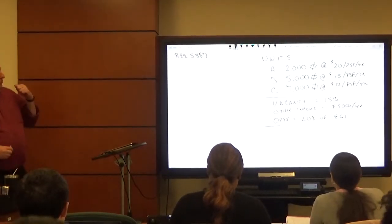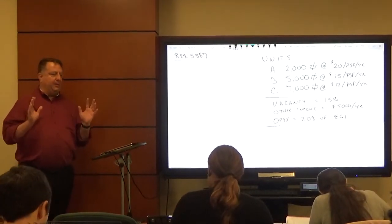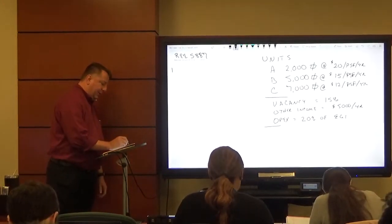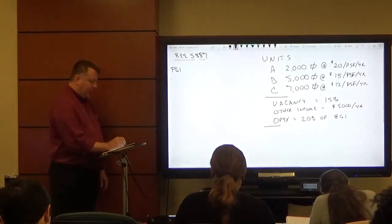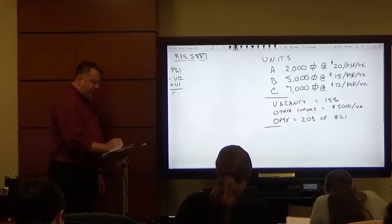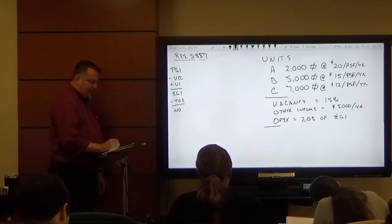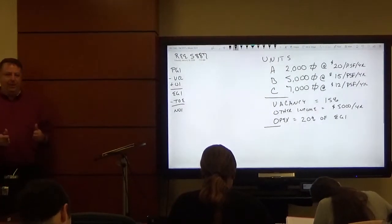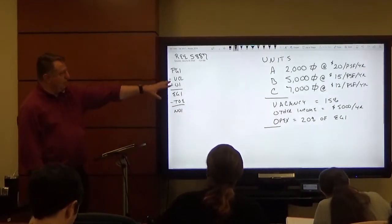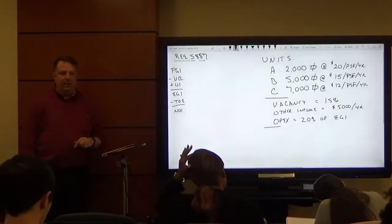Okay, so starting off with the income statement, we talked a little bit about this last week in terms of putting that together, in terms of potential gross income, and then subtracting out vacancies and collection losses, adding in other income to give us effective gross income, subtracting out total operating expenses to give us net operating income. Okay, everybody remember that, yes? Okay, now let's just start off, let's say I give you this baseline information over here. What I want you to calculate is net operating income, all right?